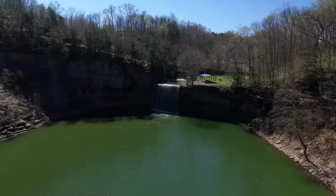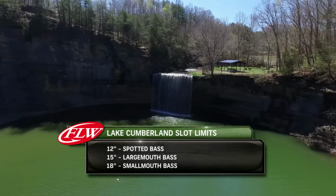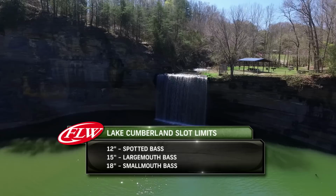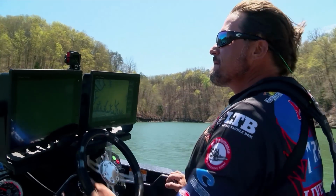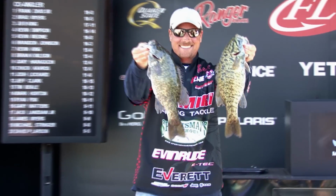Many different factors playing a key in this tournament. First is the slot limits. We've got a 12-inch limit on spotted bass, a 15-inch limit on largemouth, and then an 18-inch limit on the smallmouth. So going back to your key where these guys are focusing on that south part of the lake, that's gonna be where some of those bigger smallmouth are going, and that's where Scott Martin, Clark Winlet, Brian Thrift are all having some success finding some bigger fish.